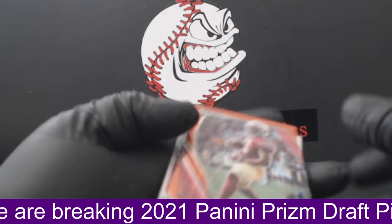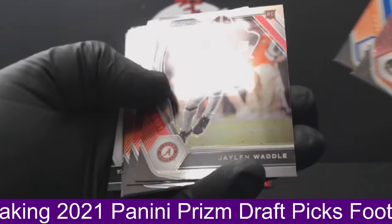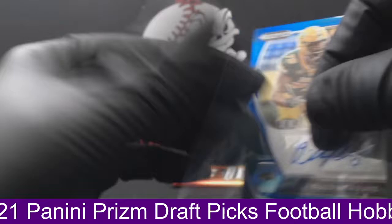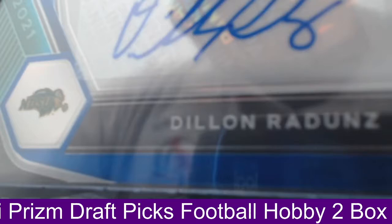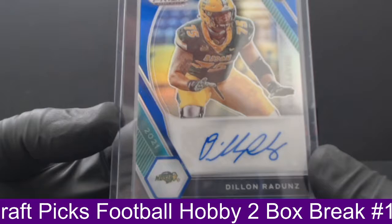Cam Akers red. Jared Stidham blue. Jalen Waddle for Miami. Trey Simmons. We got Dylan Radunsk. This is a blue auto. Dylan Radunsk, numbered to 149. Yeah, this has been a nice couple boxes here, guys.